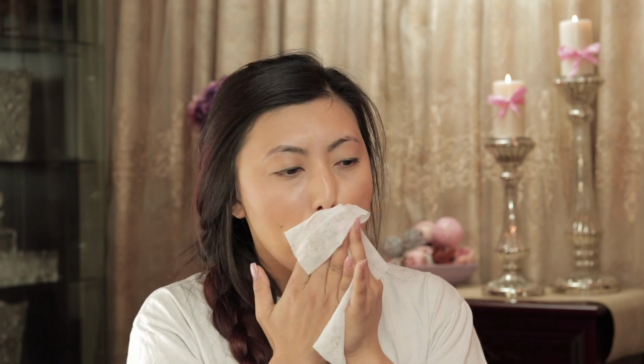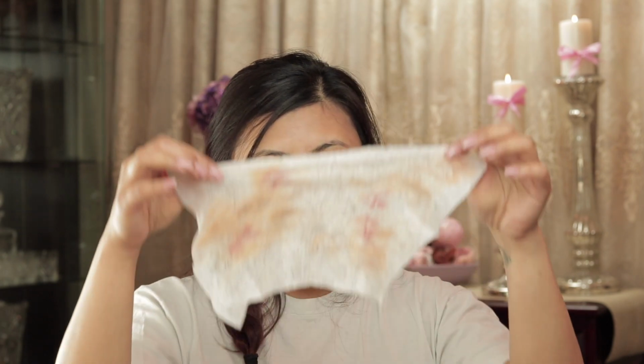So yeah, if you use wipes first before any other cleansing process, I think it makes your cleansing process a whole lot easier and quicker. So I just take wipes and then I just take off all the makeup that I have. Depending on how much makeup you have, you might want to use more wipes, but I don't have much makeup on my skin, so one would be enough for me right now. So that's all the makeup and dirt.